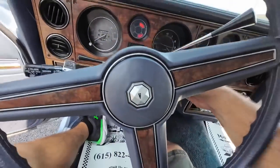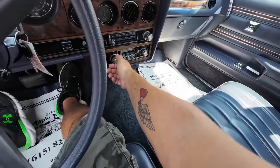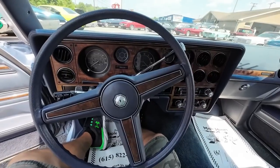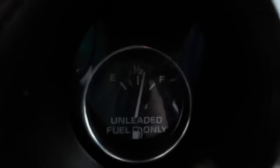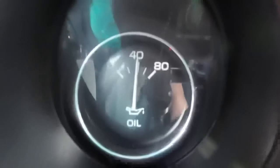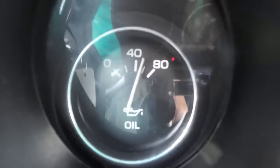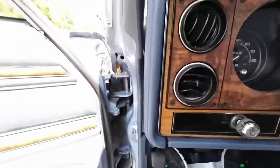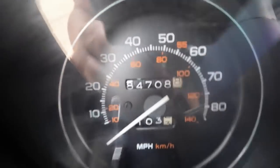Place your bets. You think the horn works? Radio's jamming. Sweet. Super quiet, starting right up. We've got gas. We're charging. I'm waiting on the temperature. Oil pressure's up. There we go. Clock is still working, showing 84,000 miles.